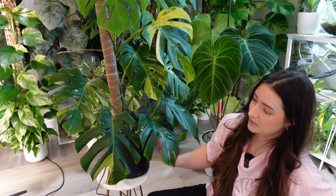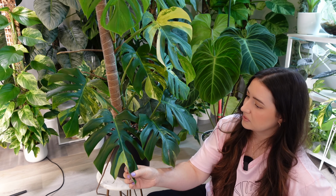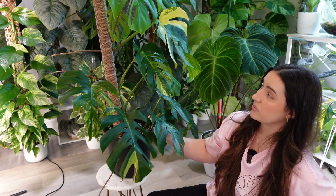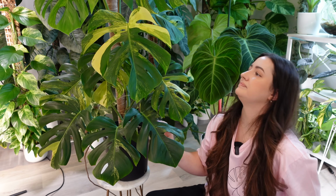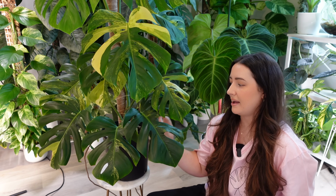I think there was a little bit on one of these older leaves too, but she's pretty much maintained the rest of her growth without any browning. And so I kind of attribute the browning to, you just have to find that balance of good light and a watering routine. And I would not pot up so extremely large.